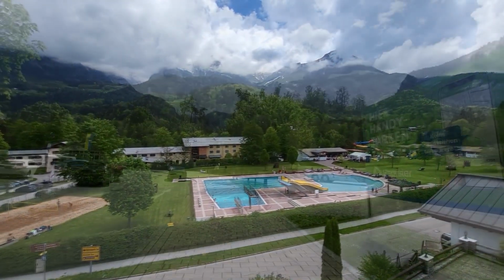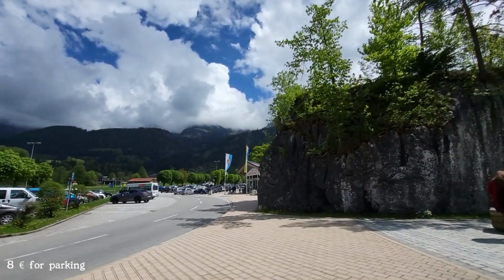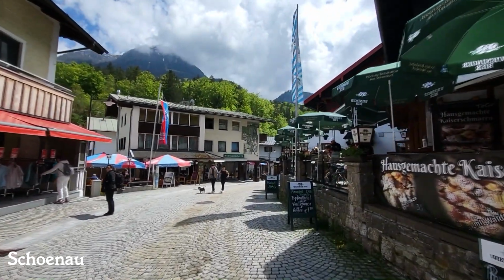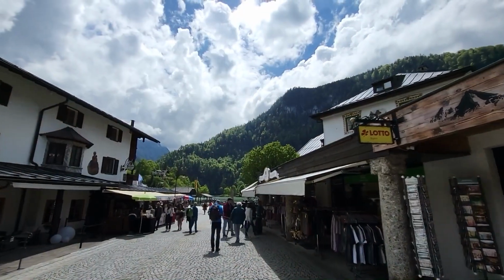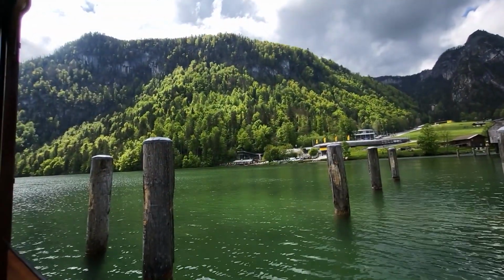We then drove down to the lake where we parked the car, which costs €8 for a day, and then walked downwards towards the lake itself. This area here is really touristy, but there's still some really nice souvenirs and a lot to look at. Just follow this main road and you will end up right in front of the lake with this absolutely stunning view.